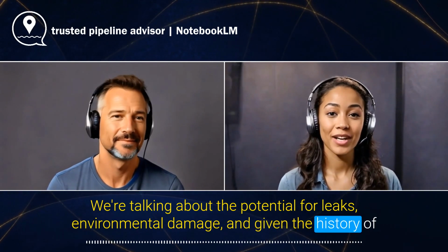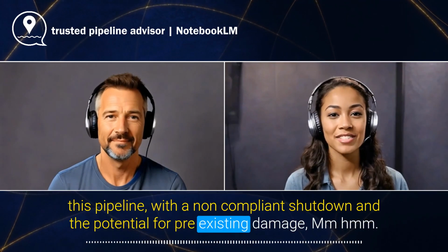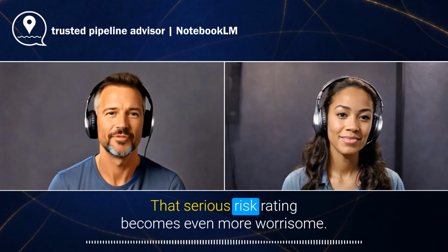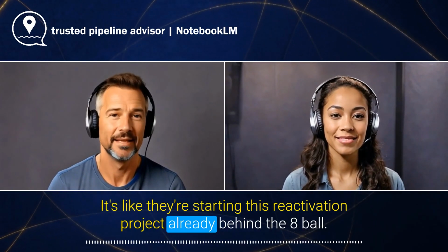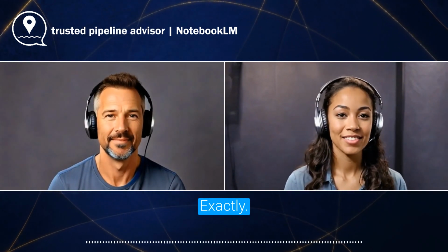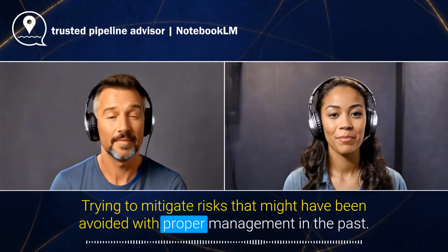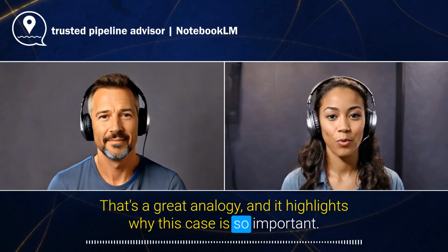Right, and that's why the report emphasizes the need for all those mitigation strategies we talked about earlier. They're trying to address a very real and potentially dangerous problem. And given the history of this pipeline, with a non-compliant shutdown and the potential for pre-existing damage, that serious risk rating becomes even more worrisome. It's like they're starting this reactivation project already behind the 8 ball. Exactly. They're playing catch-up in a way, trying to mitigate risks that might have been avoided with proper management in the past. That's a great analogy, and it highlights why this case is so important.